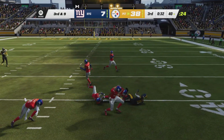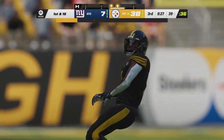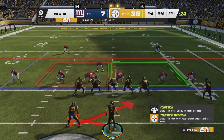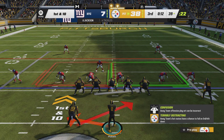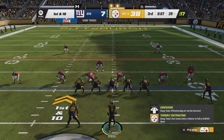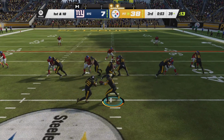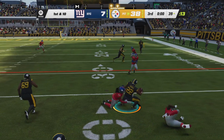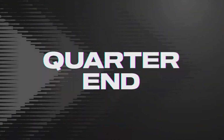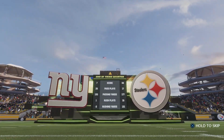Here's Johnson with a reception, and they're going to have another first down as the tackle's made at the Giants' 39. Great way to convert on third down there. 21 yards the play. So the drive takes them into Giants territory now. 1st and 10 at the 39-yard line. Harris running straight ahead, and he'll go down, and that will do it for the third quarter of action. So both teams trade touchdowns in the third as we're through 3 quarters of play.